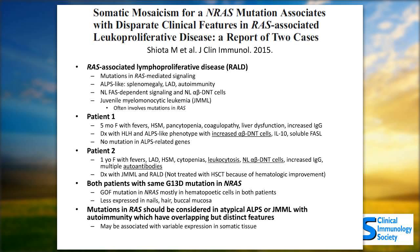The second patient had a similar phenotype with the fevers, lymphadenopathy, hepatosplenomegaly, cytopenias, however, she actually had a leukocytosis and a monocytosis, and as opposed to the first patient, actually had a normal number of double negative T cells. In addition, interestingly, she also had multiple autoantibodies, and this patient was diagnosed with JMML, and because of the presence of the autoantibodies, also concurrent RALD.